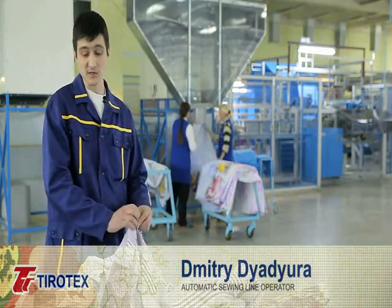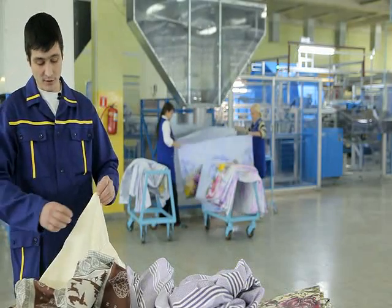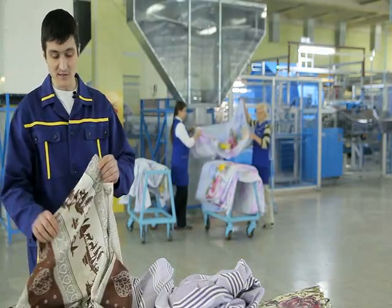Duvet covers and pillowcases are sewn in a similar way. The only difference is an additional treatment of the closure part.